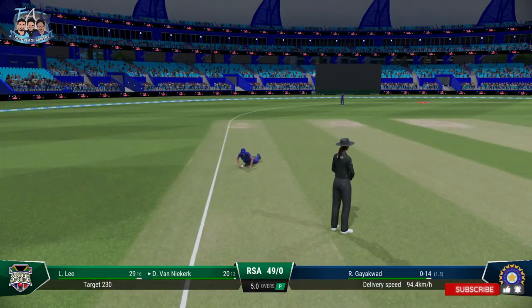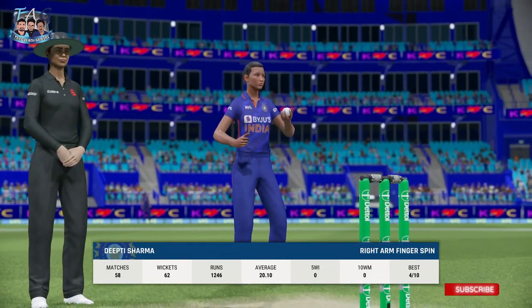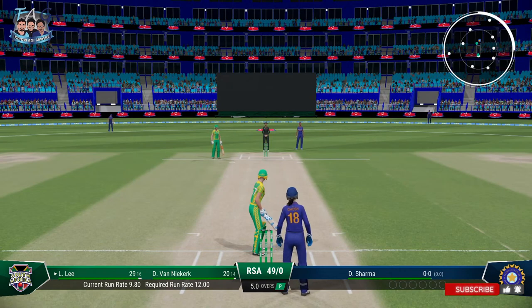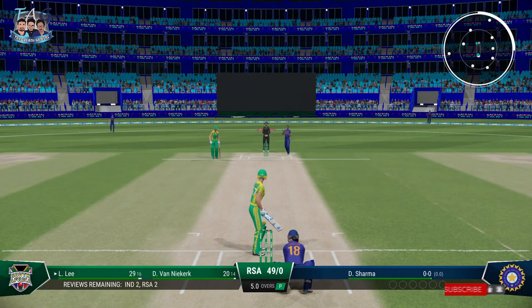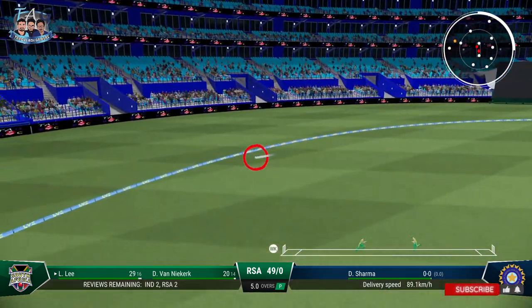Cuts that off well in the field. End of the over, seven runs coming from it. South Africa are 49 for none. Sharma into the attack now from the north end. Oh, nice shot.